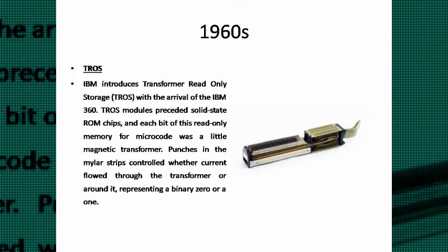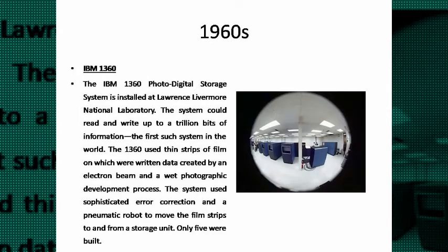TROS. IBM introduces Transformer Read-Only Storage, TROS, with the arrival of the IBM 360. TROS modules preceded solid-state ROM chips, and each bit of this read-only memory for microcode was a little magnetic transformer. Punches in the Mylar strips controlled whether current flowed through the transformer or around it, representing a binary 0 or a 1.